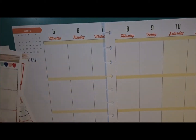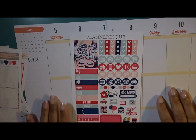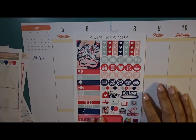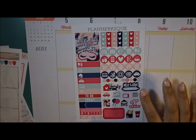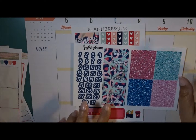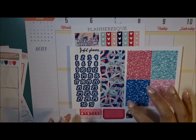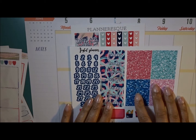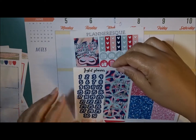And then I am going to be bringing in two additional pieces. This is from Planner-esque. I know that it's glossy. This was a freebie sheet that she had given us because she thought that the wait was too long. So I'm going to be bringing this in, but I am going to try to use the other stuff first. And then I picked up these date covers from Joyful Planner. Like I said, I wasn't too keen on the other ones. And then I have some brighter glitter headers that I may use in this as well. So let's go ahead and get started.